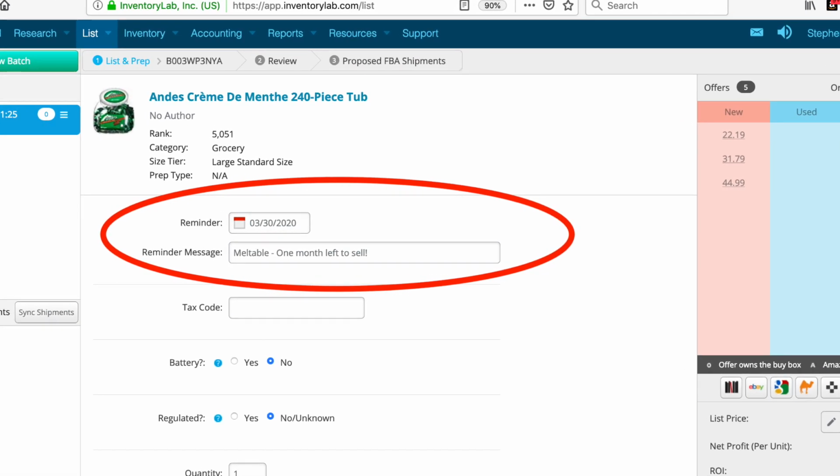You only have a month to sell this and be able to actually sell it to someone who wants it before Amazon disposes of it, before you have to open up a removal order and return it to yourself. And that's just not something that you want to do.